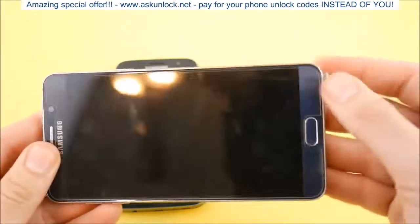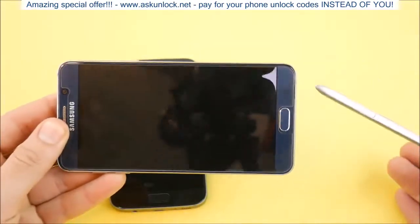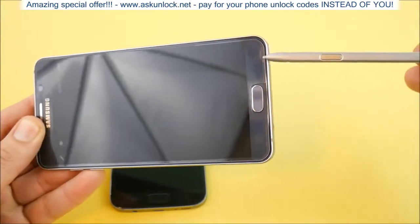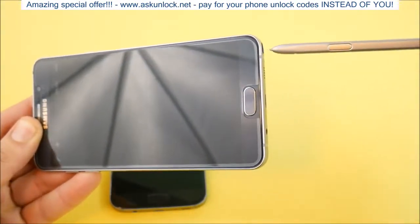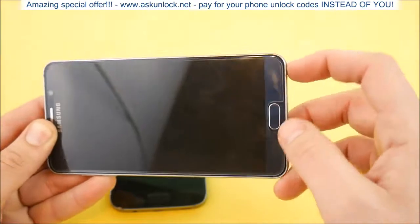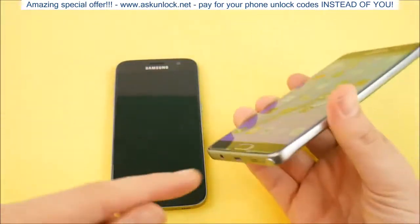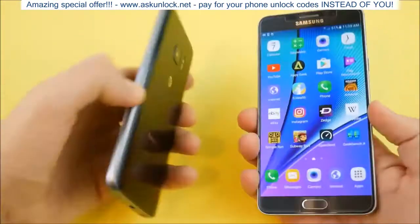And here are the advantages for the Note. Of course, I'm going to go straight to the S Pen. The S Pen is a huge advantage if you're a creative person, and I find the Note to be a much more productivity-oriented phone. If you're a productive, creative person, or you like writing notes in class or whatever you're doing with your life, you're really going to enjoy the Galaxy Note's S Pen here.